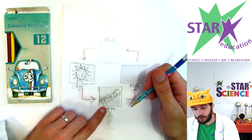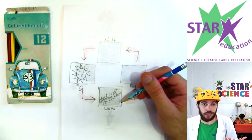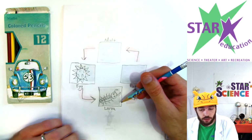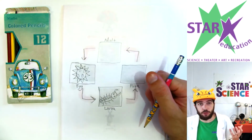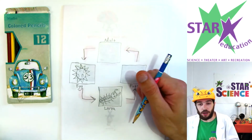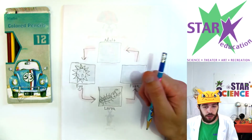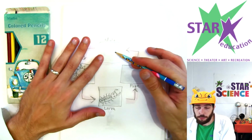Okay, so I like my larva. That's looking pretty good. And notice how I got inspired from a real animal or a real insect, an ant. So you can do the same thing. Think of maybe your favorite insect. Butterflies, I really like butterflies. And Butterfree is one of my favorite Pokemon. And Butterfree follows that same life cycle. So if you like Butterfree, maybe that'll be your adult stage as a butterfly.